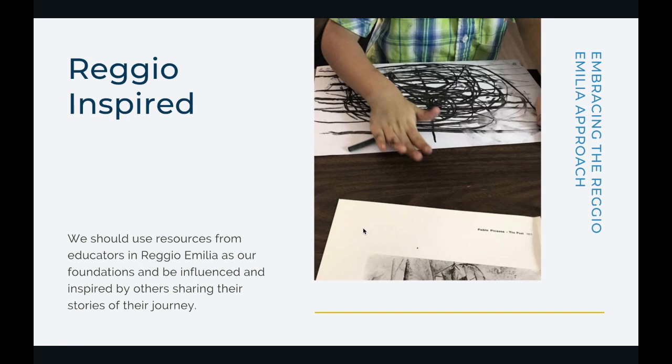It is a way of thinking, and you're constantly reflecting and changing your views and engaging in dialogue and getting feedback as well. Okay, so definitely listen to other people, take inspiration from them, but you also want to make sure that you're figuring out how to put it into your own context as well.